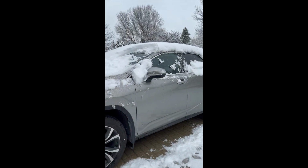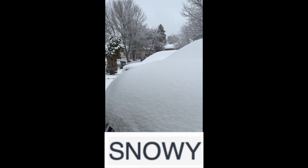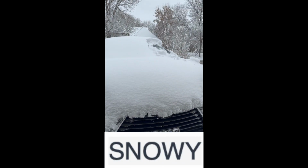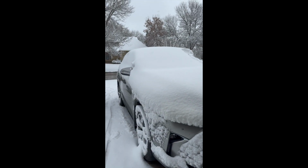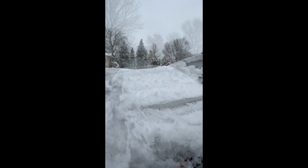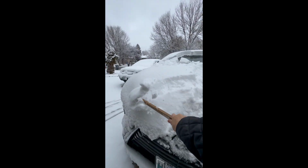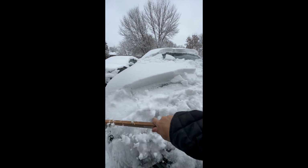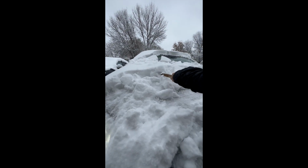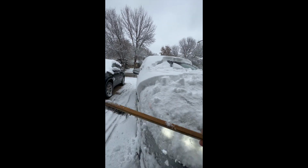The cars are parked outside because I am cleaning and organizing the garage. Both of our cars are now covered with snow. There's about 4 to 6 inches of snow covering this car. This is our winter life in Winnipeg.